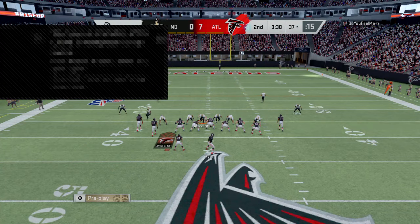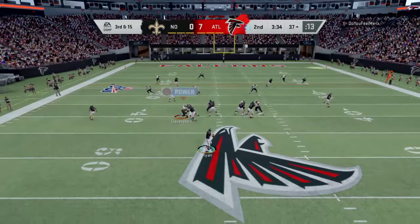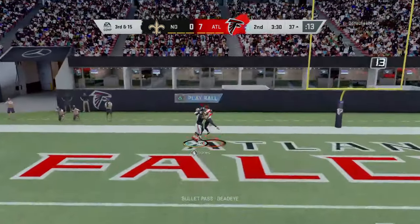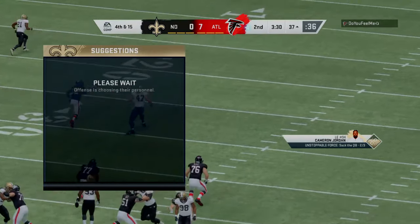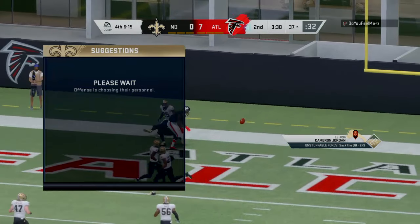Hey, check. Mike's 47. Mike's 47. 3rd and long. It's Ryan. Looking in zone for Jones. And it's incomplete, almost intercepted. He had a great shot at picking that off in the end zone. It brings up 4th down.